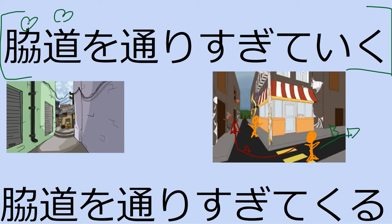Wakimichi o ori tsukite iku. Right. He walked towards the side street. Wakamichi. He's iku. Walking past the side street. Or towards the side street. Oh, he goes away. He iku. He goes away from where I am.